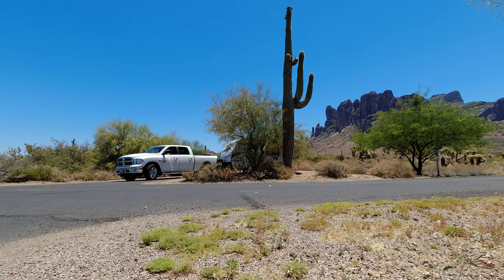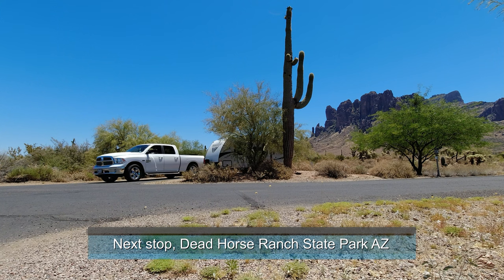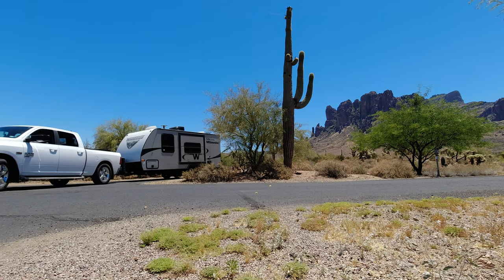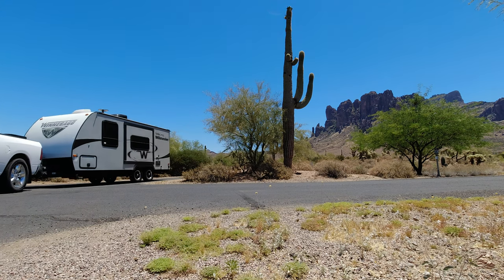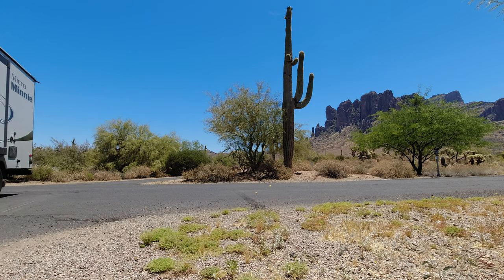Leaving this beautiful place, Lost Dutchman State Park. Oh my goodness. It was fun. Well worth it. Can highly, highly recommend it. It's an awesome park. Lots of hiking. Beautiful. Bye bye, Lost Dutchman.